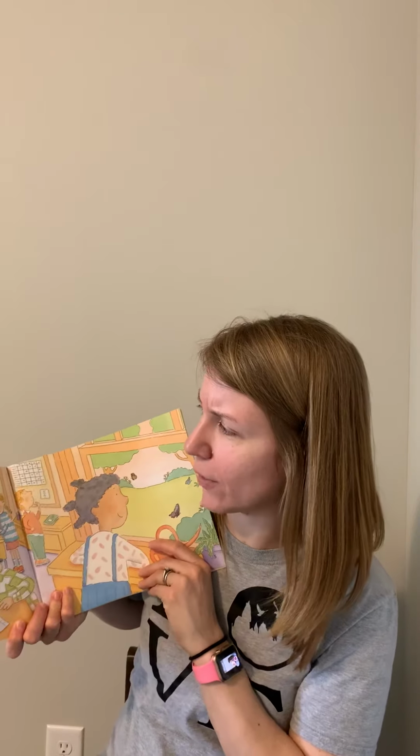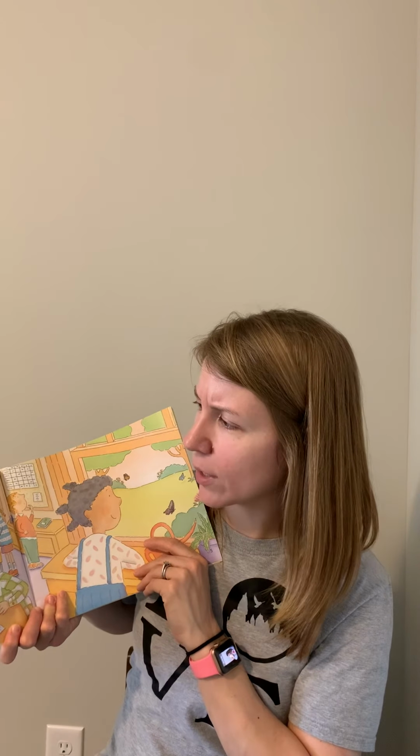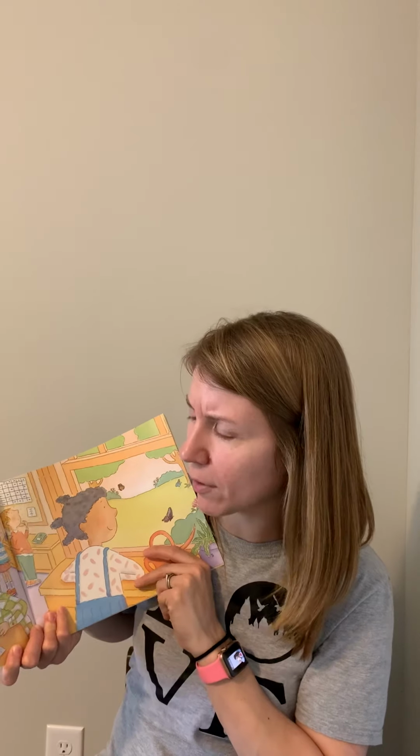Caterpillars usually turn into butterflies outdoors. They live in gardens and meadows and yards. But we will watch our caterpillar change into a butterfly right here in our classroom. This change is called metamorphosis. Can you say that? Say metamorphosis. That means it's going to change.